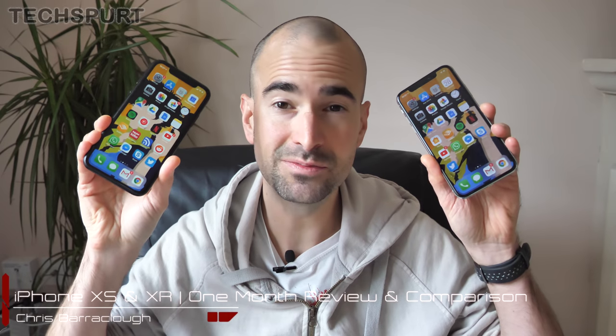Two of Apple's latest smartphones designed to drain your bank accounts of all that pesky money stuff. I've had them both stashed in my pants for the last month or so to see how they actually stack up and if they're worth your hard-earned cash. And if you're a bit too scared to look, the iPhone XR starts at 749 quid and the iPhone XS starts at a cool grand.